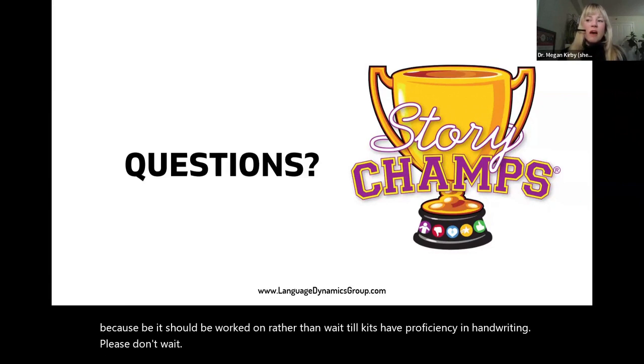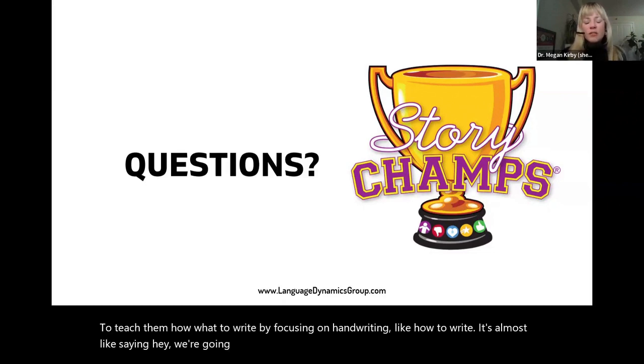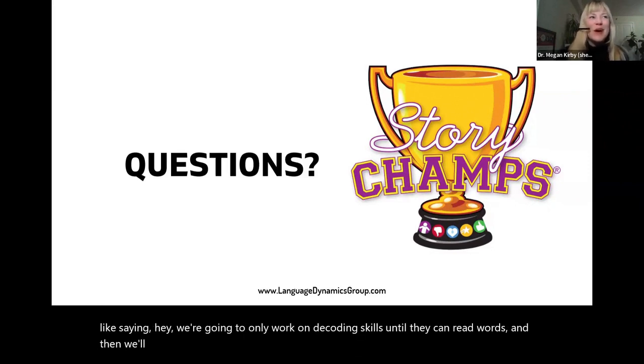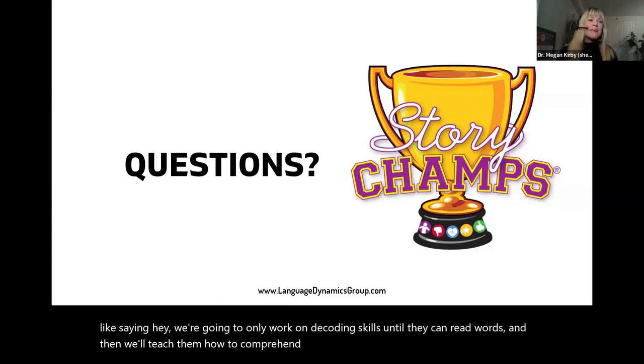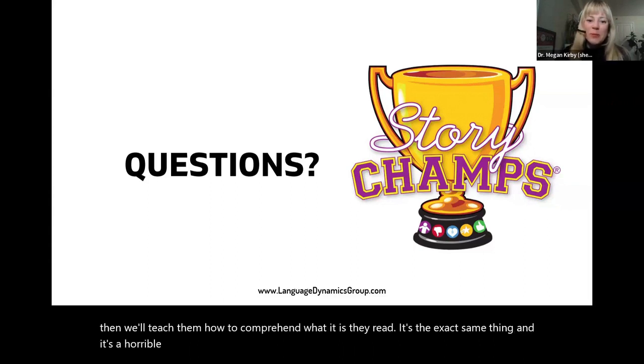please don't wait to teach them what to write. By focusing on handwriting, like how to write, it's almost like saying, hey, we're going to only work on decoding skills until they can read words, and then we'll teach them how to comprehend what it is they read. It's the exact same thing, and it's a horrible, horrible approach that our schools are doing.